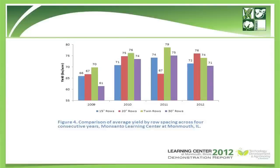This is some row spacing data coming from Monmouth. And it is a true statement that the better your soil, the smaller the disadvantage for 30-inch rows. So we're looking at data from some of the best soil God ever made here at our research facility in Monmouth. And if you look across there, there's some really good yields with 30-inch row soybeans, 75, 74. But you also notice that it's never been the highest yielding system that we've tested.